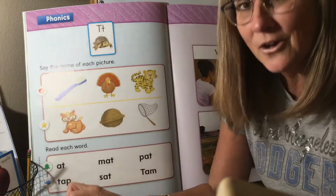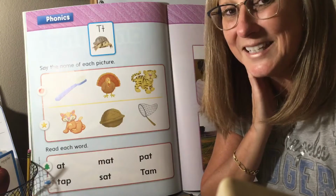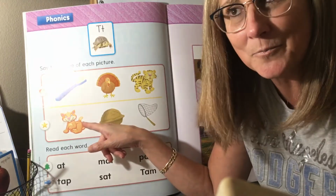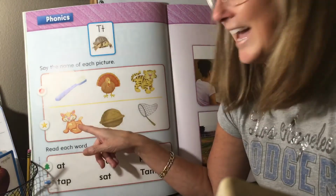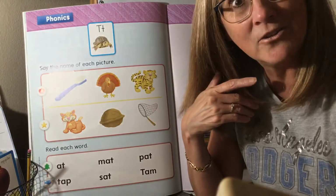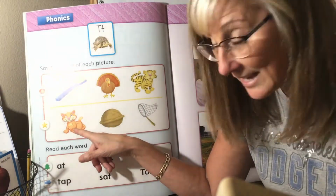Now, not only do you need to learn which pictures start with a T, we have to also listen for the T at the end of a word. So let's look right here, and this is a picture of a cat. Do you hear the T at the end? Cat. So turtle has the beginning sound of T, but cat, I hear it at the end. So cat ends with a T. That's the last sound you hear in cat.